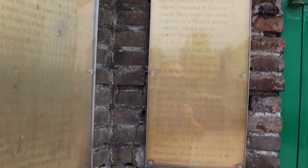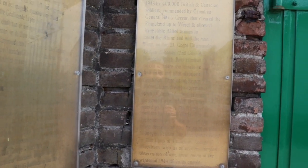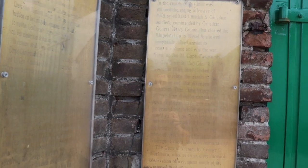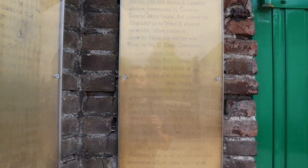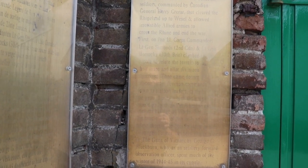So basically they met here, Lieutenant General Simonds and Horrocks. Now Horrocks was part of the beginning of Market Garden. His XXX Corps was the group of tanks that were supposed to take the bridges and didn't make it all the way to Arnhem. They climbed to the cupola to relate the terrain to their maps and allot divisional objectives.